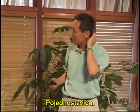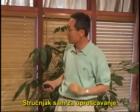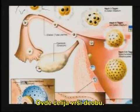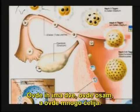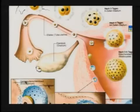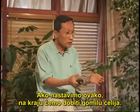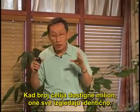Well, let me make it very simple. I'm an expert at making everything simple. Look, see, cell divides, right? 2. This is 8. Lots of cells here. If you keep on going this way, you're going to have a baby-size bunch of cells. That's all. But you know what? When this cell becomes 1 million, all the cells look exactly the same.